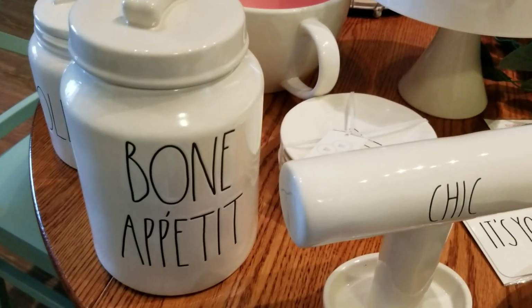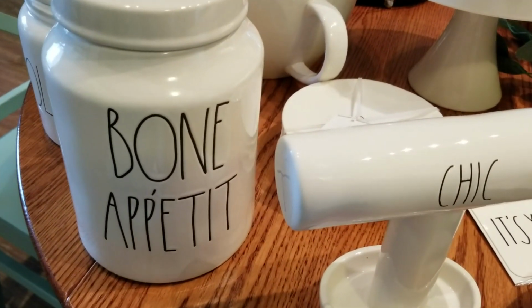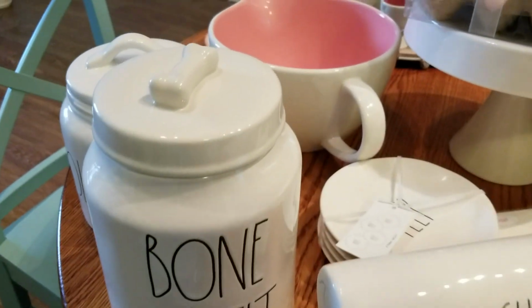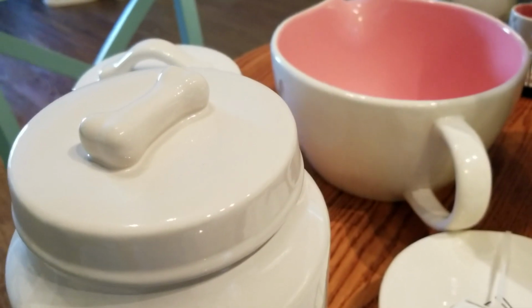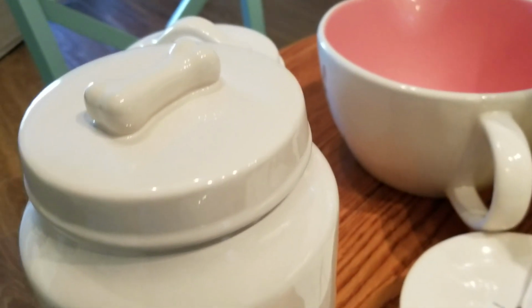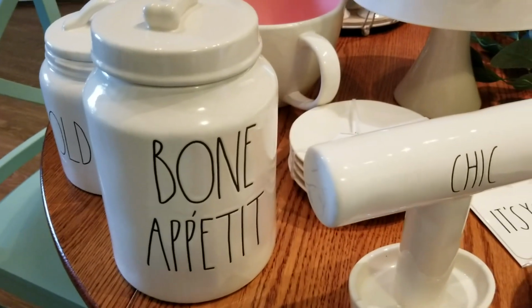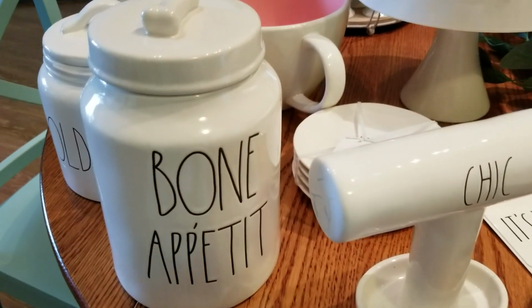Last night, I ran into my Home Goods over near where I live, and look what I found. I don't have a dog. This is for my mom's dog, but it is so adorable. It was $14.99 just sitting there. Look at the detail on the handle. The little bone. It's so cute. So he has puppy love, and now he'll have Bon Appetit.